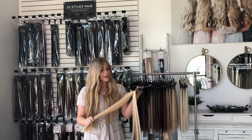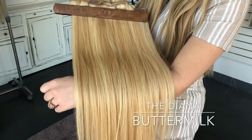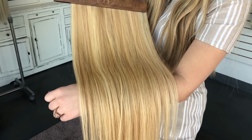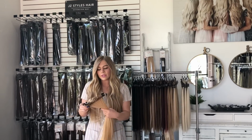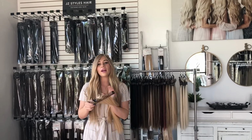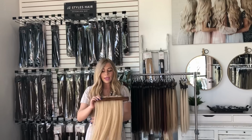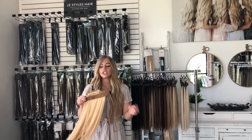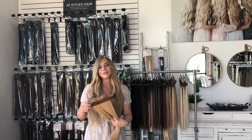Next up is Diana, and this one is just a nice soft blonde. It does have a little more of a gold tone to it. So Mariah is a dimensional blonde that's more beige. This is a dimensional blonde that's a little more golden toned. And I really love this color to mix with a brighter blonde just to give it a little dimension. Or if your client wants a little more of a gold tone blonde rather than an ash blonde, this is really pretty as well. And it's called the Diana, which is my mom, and she has always been the biggest supporter to me, and I wanted to name this after her because I just love her so much.